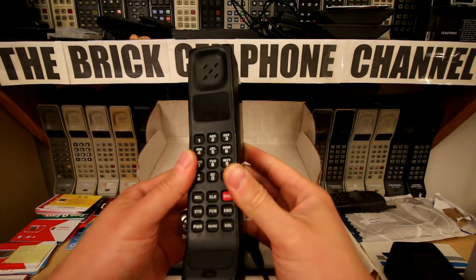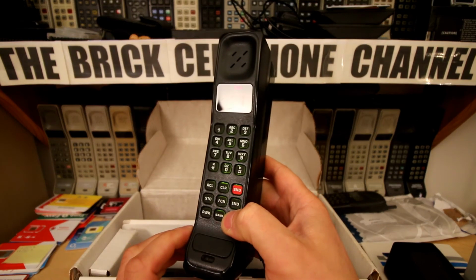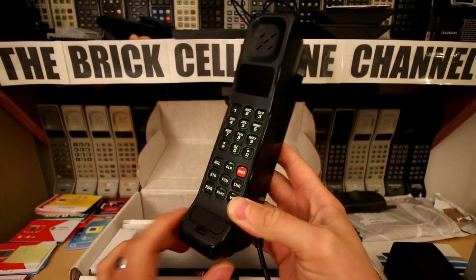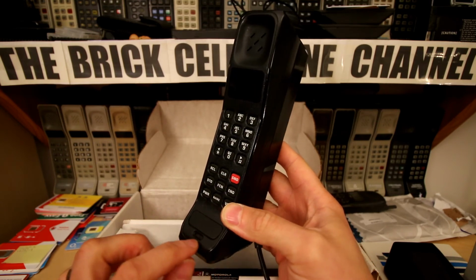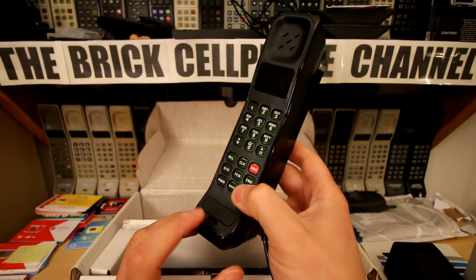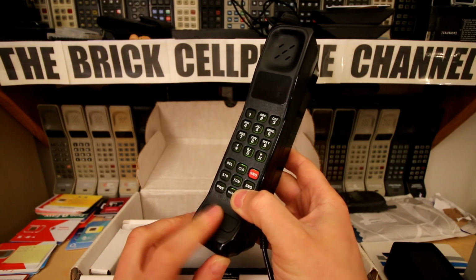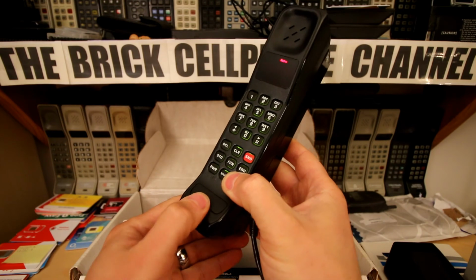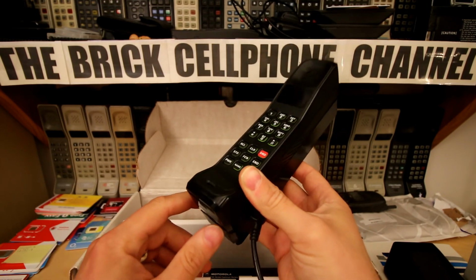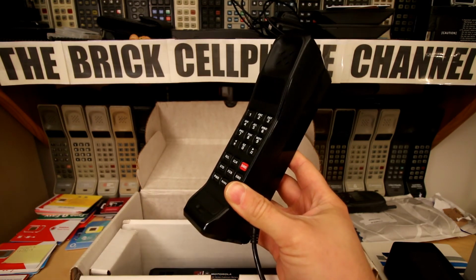One thing I will show you actually, I forgot, is this. Now, most people think that hole is for the microphone. In fact, even I thought that, but actually that is the ringer. And I'll show you this in a minute. Function that. So you cover that, and obviously the sound gets muffled. Why they put the ringer in the microphone place, I do not know.